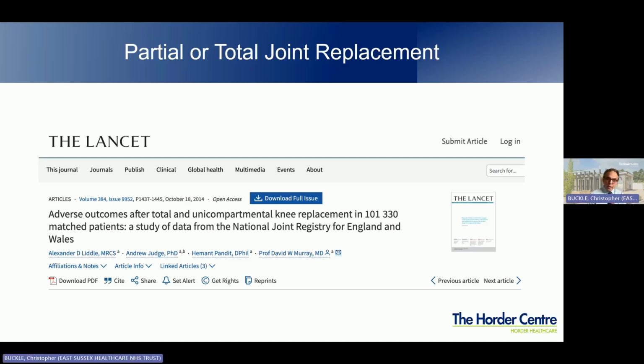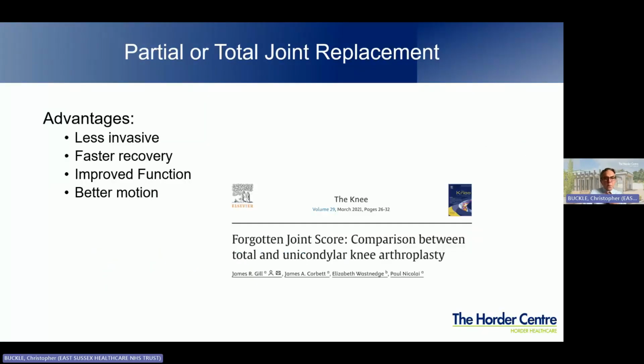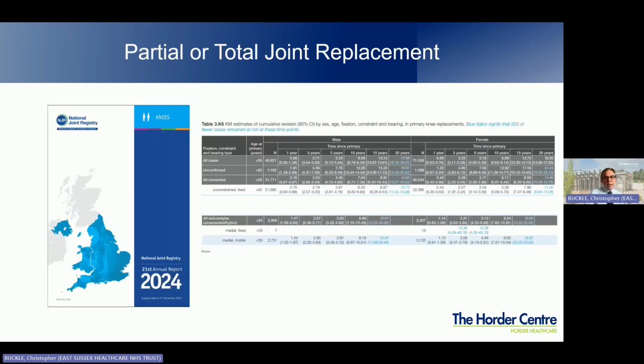So all in all, a partial knee replacement offers lots of advantages. Are there drawbacks? And that's the important conversation that we have with lots of patients around partial joint replacements. What we can see when we look at the National Joint Registry, which gives us lots of data about how the joint replacements do, is that those patients having partial joint replacements are ever so slightly more likely to need redo surgery in the longer term.